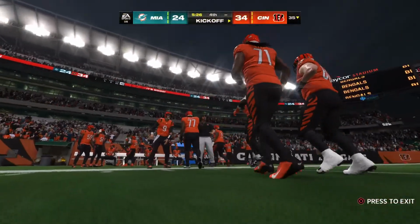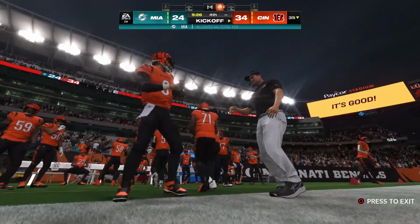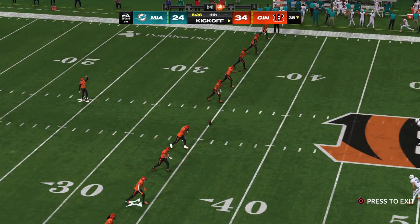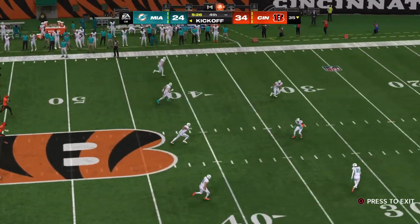Those are the ones the offensive coordinators dream about. One-play drives from that distance. What an effort. It results in the touchdown. After the touchdown, McPherson on to kick this one away.